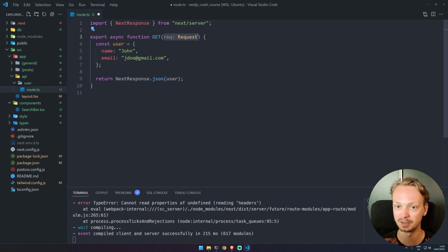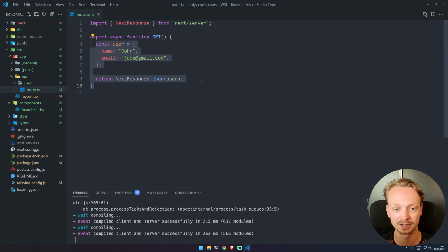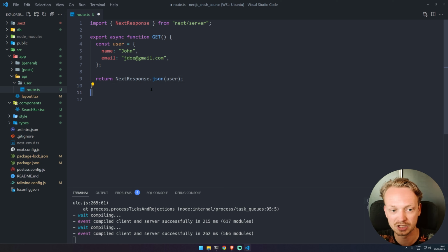So we don't have to get the request if we're not using it. And this is how we set up an endpoint for a GET request to this route. /API/user, we have a GET function to handle the GET request. We can also do something like a POST request, but then you would name this POST. And then you would read the request body and then send a response with whatever the POST has done.